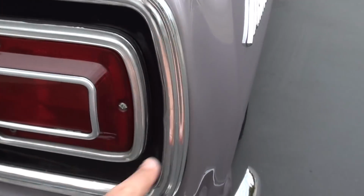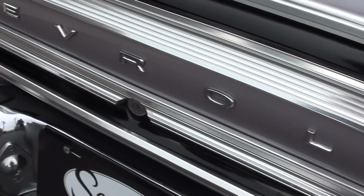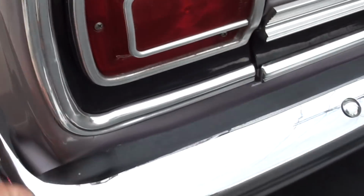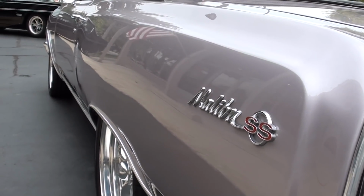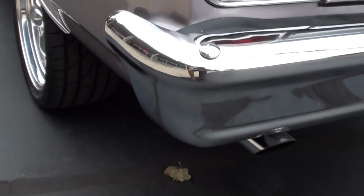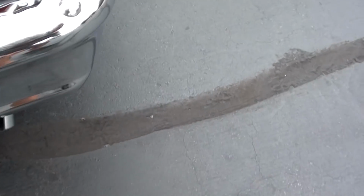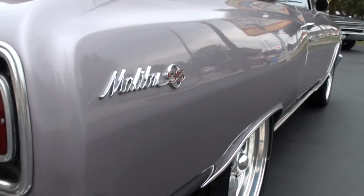Pretty car. It looks like a lot of the trim is original to me. I'm assuming this piece is probably new, but a lot of the trim actually looks original to the car. Nice and flat down the sides. I love this color. I mean, it's just different. It really works for me. Brand new rubber, brand new wheels. The car has just got a great look to it.